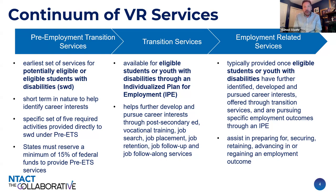But for students who are eligible and have a disability, OVR provides transition services, and they have an IPE, as opposed to the IEP that education folks have. That really helps to further develop and help them pursue their career interests. And lastly, employment-related services really help those eligible students to find, acquire, and maintain competitive integrated employment. So just to highlight that compendium, and I know, Bren, this is actually your slide, but I have a little bit of VR too, but if you want to add to that.